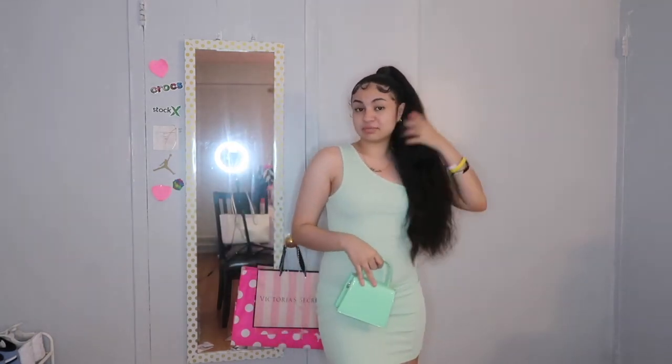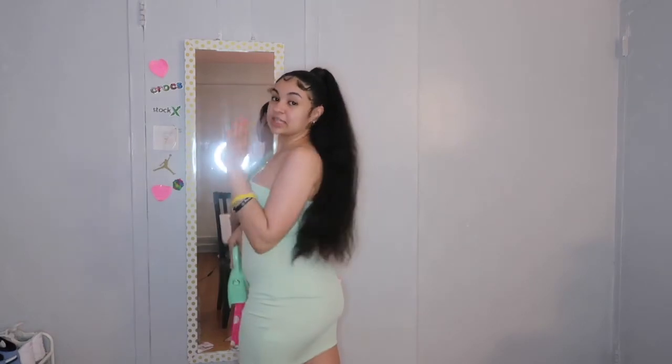I love it. I love the purse. Girl, it's a purse. I hope you're covering myself with it because y'all want to mind my business. But yeah, on to the next outfit. I literally will not stop looking at myself.